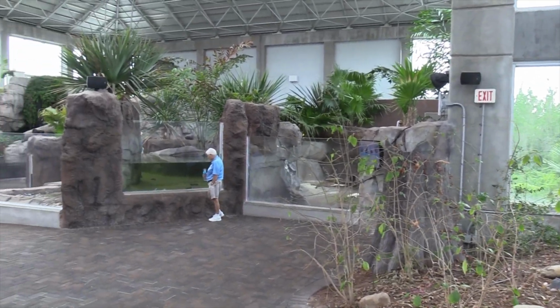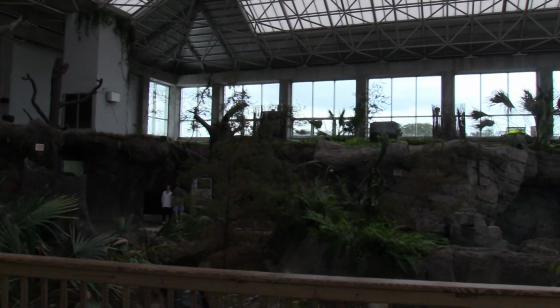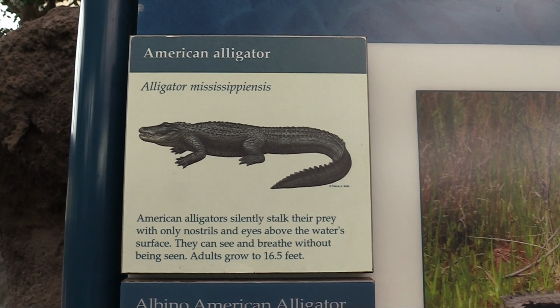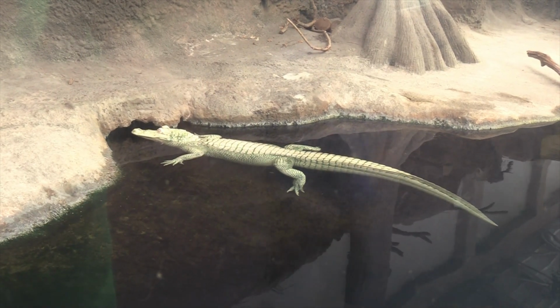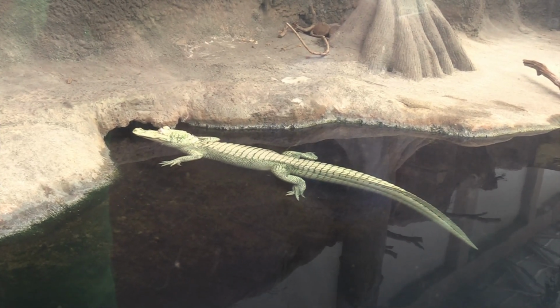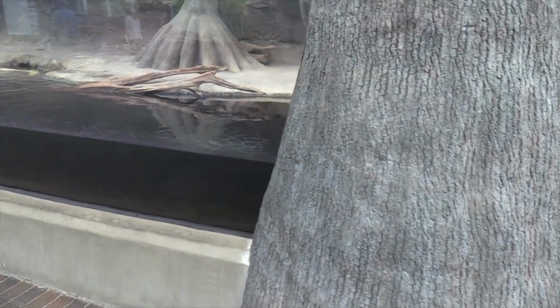Right over here is where the otters are. Just giving you another light overview of this first area. And next up, got alligators. Alligators in my home state of Florida. Got American alligator and albino American alligator. Here is the albino alligator. Her name is Luna, and she is 19. Nice. I've seen several albino alligators at different locations, mostly in Florida, of course. There's various viewing areas for the alligator. I believe Luna's the only one that's in here.